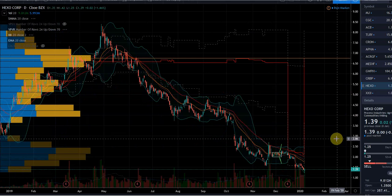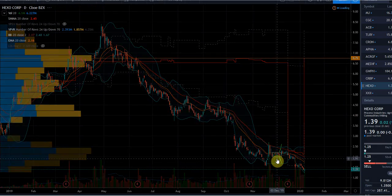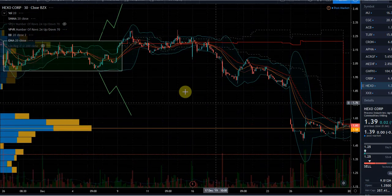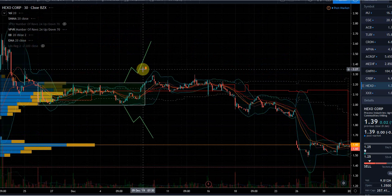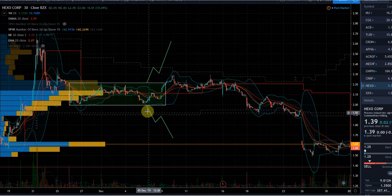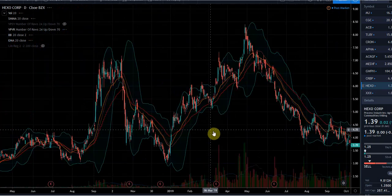Hexo, Ugmo. So it looks like I drew a lower time frame. Where is it? Trade setup, where I said it's trading inside of a box. Consolidation, either this or that happens. Clearly I drew it back then, and the downside happened. So buyer beware. Don't fall in love with the stock.